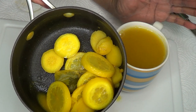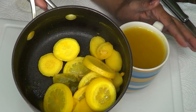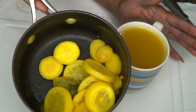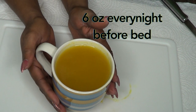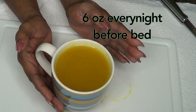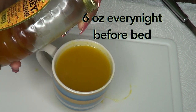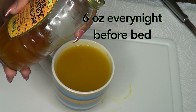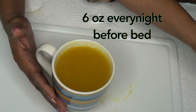However, if you make a lot and you have to put away some, then just pour this in a container and strain when you're just about to drink. That way it can infuse even further. Now here is our tea, and you need only about 6 ounces of this. You can choose to drink this as it is, or you can put just a little touch of honey in it. Personally, I do not use the honey, I just drink it as it is.